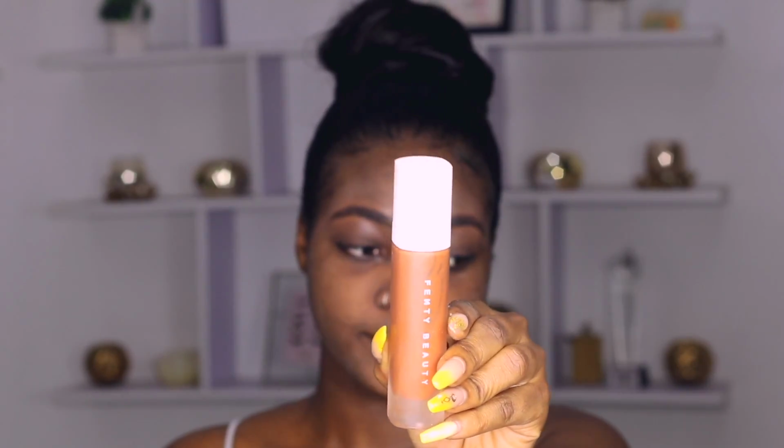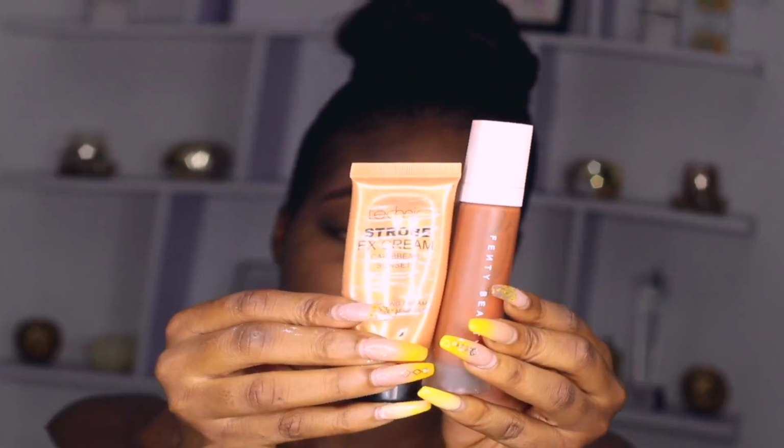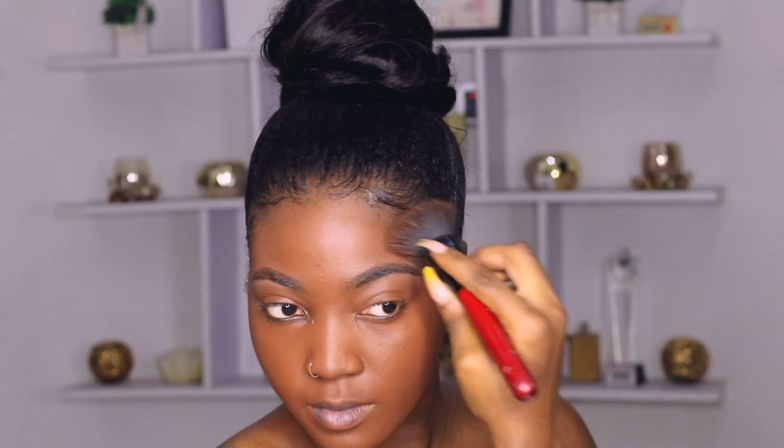Yeah, I just finished priming. I'm going in with my Fenty foundation and my Technique stroke cream. I haven't used my Fenty in a while, so I thought, you know what, let me use it. So I decided to apply that all over my face. You know, coverage is good. I love the coverage still. I can't remember why I stopped using it. I think it's because it made me break out.